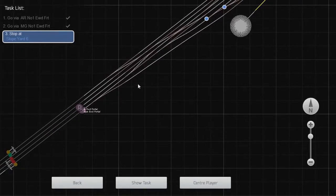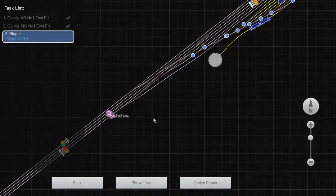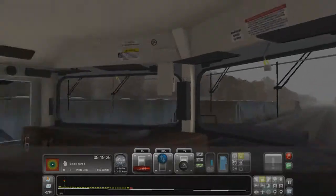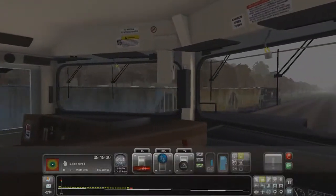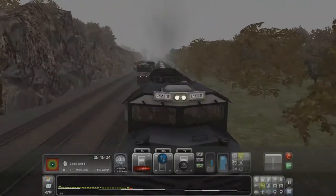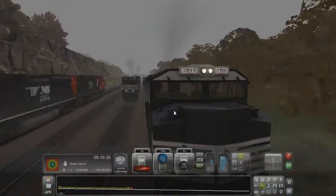Alright, so I thought I was planning for the second switch off, but I guess I'm using the first one. So that should do the trick. Now, got those set right. Oh, there's another, I missed a train passing me in the opposite direction. And there's the light engine as well.